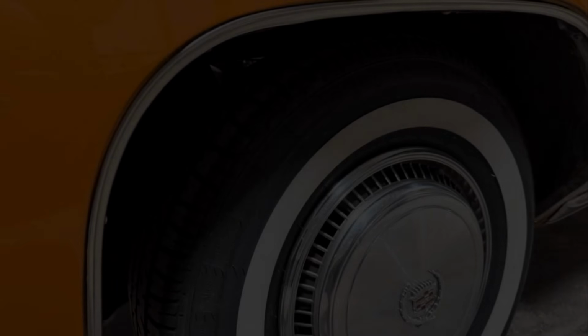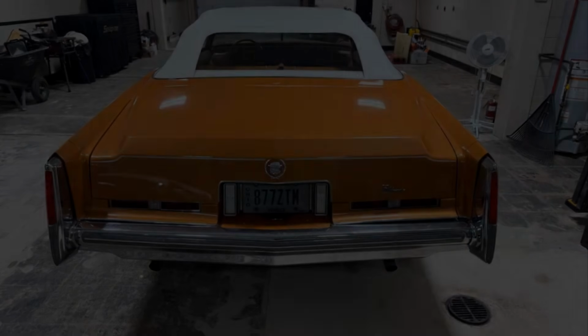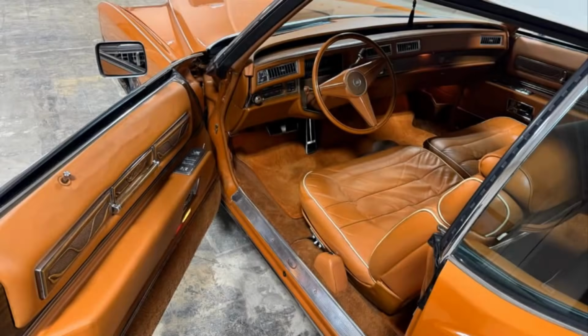The fact that it runs and drives exactly as intended highlights that this Eldorado has not been sitting idle, but has been kept road-ready and mechanically sound. Attention has also been given to thoughtful updates that balance usability with originality. The car features an updated radio system for improved sound quality and modern convenience, yet the original factory radio has been retained and is included with the car.